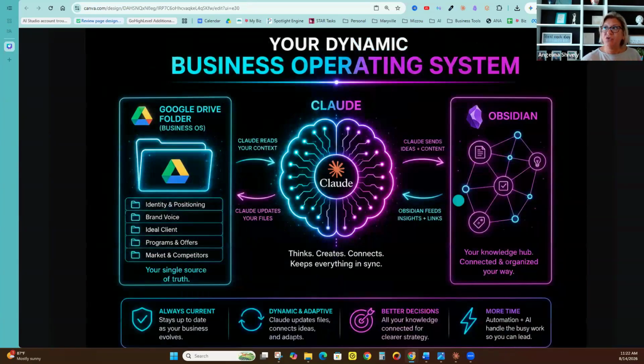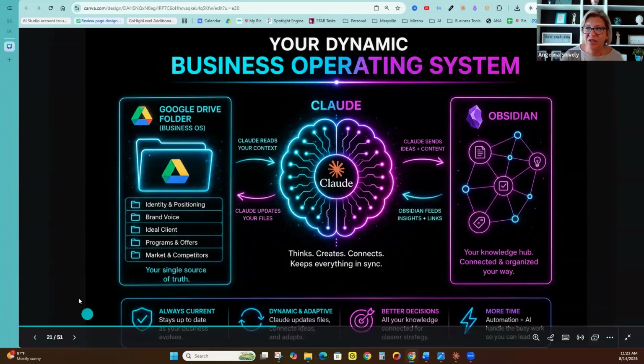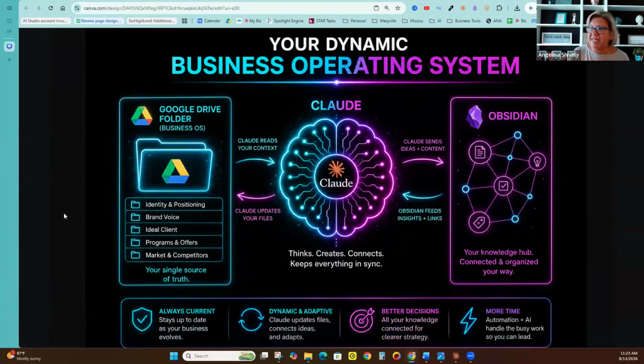So here's how this looks. This is your dynamic business operating system, okay? So we have one folder in our drive. Now, obviously we have multiple folders, but we're going to have Claude only look at this business OS folder, okay? So Claude reads the content, goes over here. It's sending the ideas over to Obsidian. You can also send things to Obsidian that goes back to Claude, and it's this beautiful loop that just keeps everything in sync. So all of your files are current, your ideas are current, and it helps you to make better decisions and work better because everything is in a logical place, okay?